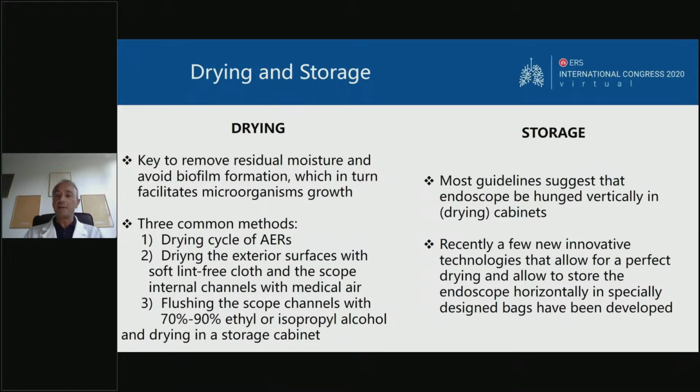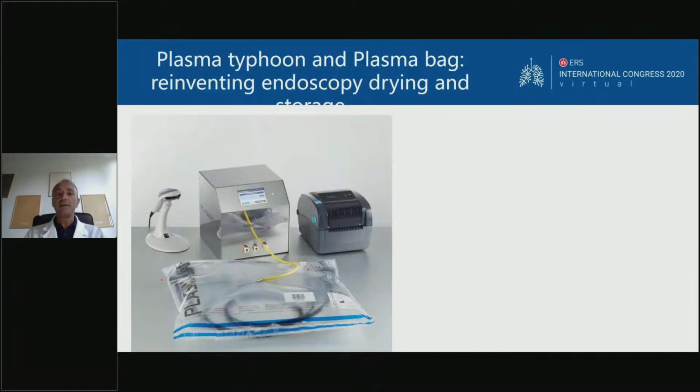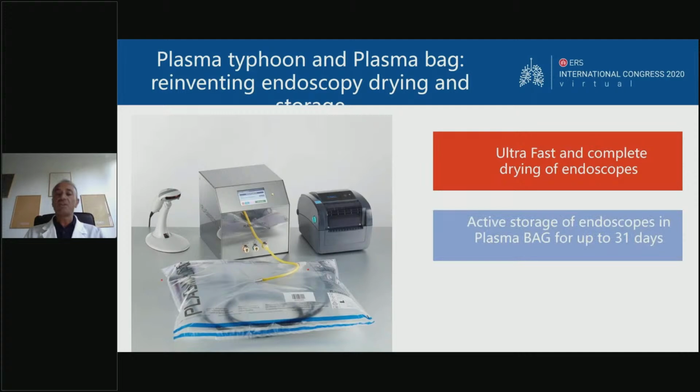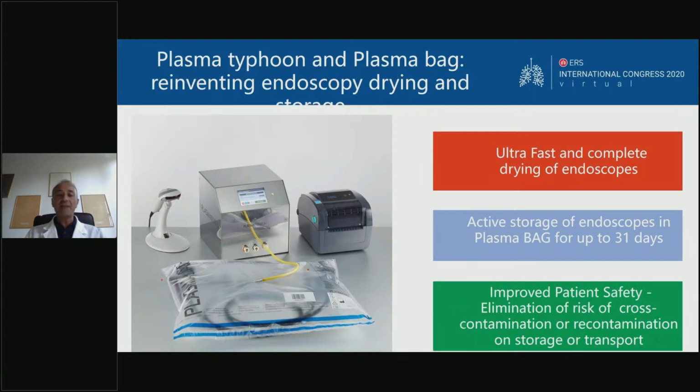And I have to say that I use one of these new innovative technologies, which is very convenient, and I want to show it. This is the so-called plasma typhoon and plasma bag technology, which is shown in the image and occupies a very small space. This allows for an ultra-fast and complete drying of the endoscopes, which takes less than 5 minutes, and allows to store the bronchoscope, as shown in the image, in a sterile bag, for up to 31 days before a next reprocessing needs to be done. And these bags can be brought with you to whatever place you need to do bronchoscopy outside of the bronchoscopy suite, without the risk of recontaminating the bronchoscope and then leading to infection to the patients.